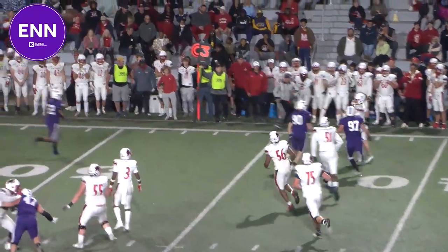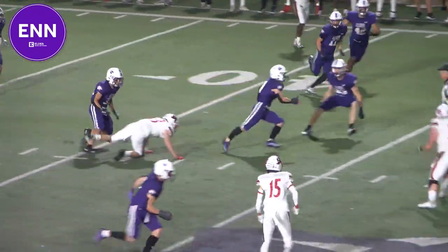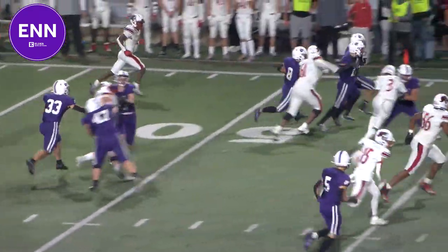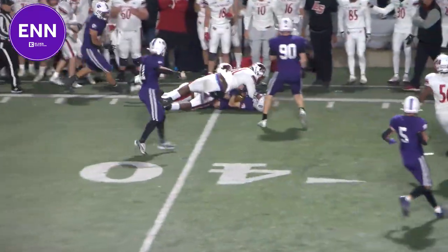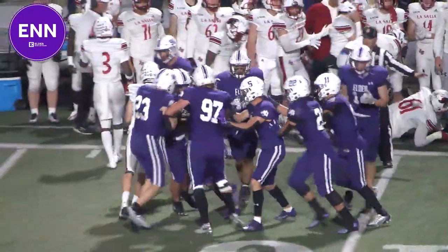So it's got Hoolan, and now throws down the field. It is intercepted. Panthers get it at the 40, and it's going to be Finley across the 50, 45, 40, and he's out to the 39 of LaSalle, and a second interception in 2 weeks for him.